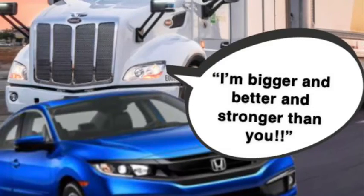Wait, but why does the truck not go far when the small car hits it? Because when the car with less inertia hits an opposite force of a large truck with more inertia, the large truck says, I'm bigger and better and stronger than you.